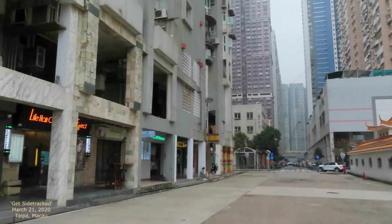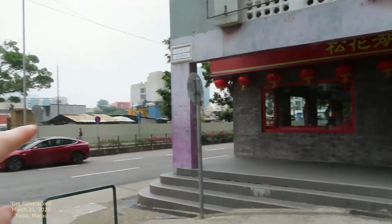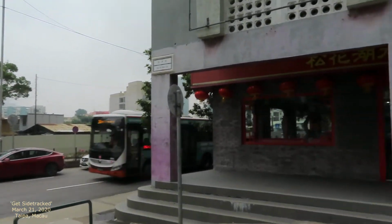Okay, so this one is in Taipa. I'm just going to show you some of the stores. There's a bunch of stores all here. This one is kind of cool right here. Over there is Taipa Village. There's some casinos that you can't really see from this spot, but they're over that direction.